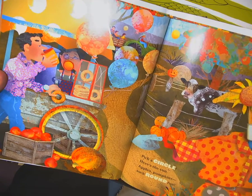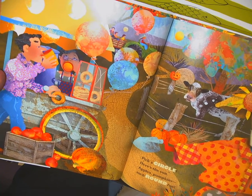Pick a circle, here's the sun, apples, pumpkins, such round fun.